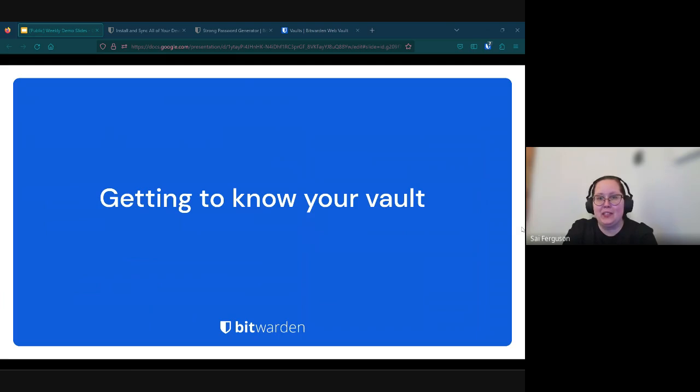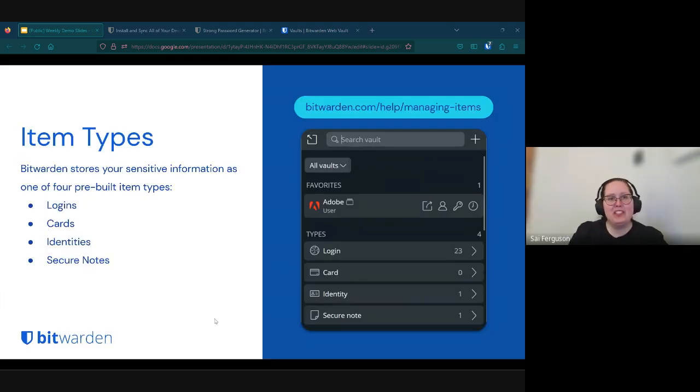All right, so I've used the term vault. What does that mean? So Bitwarden stores all your sensitive data as what we call item types. So there's 4 pre-built item types available to you. We have logins, which you can think of as your typical username and password. You can also store additional information beyond just those. So if your login also requires an account ID in addition to a username, you can store that as well.